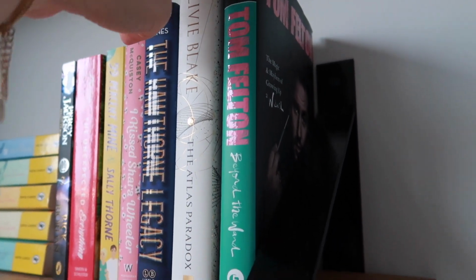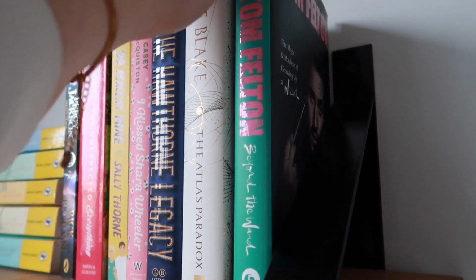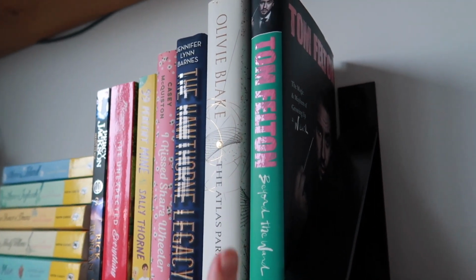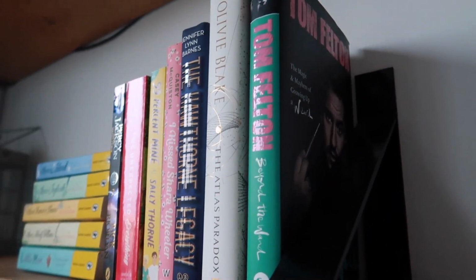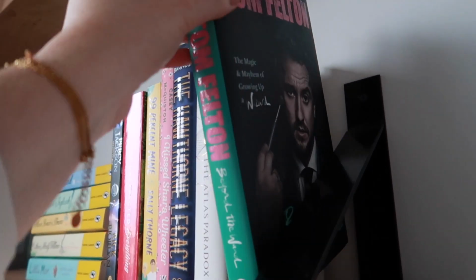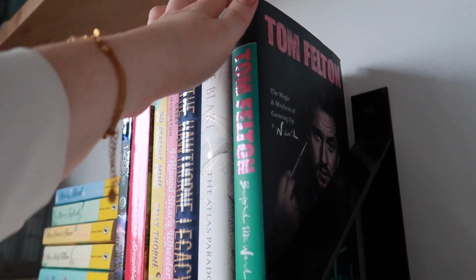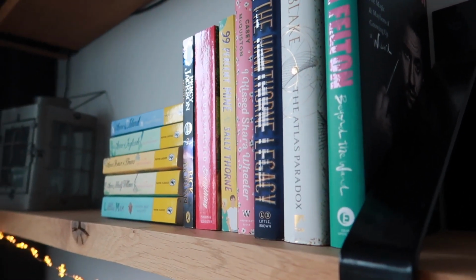Then I have The Atlas Paradox by Oliver Blake. I am currently rereading The Atlas 6, and then I want to read this one very soon while that book is still fresh in my memory. And the last one is Tom Felton's Beyond the Wand, and I'm really excited to read that one as well. So that is it for my TBR shelf.